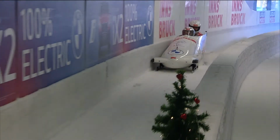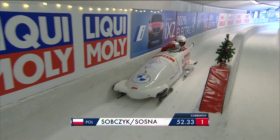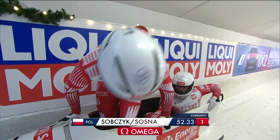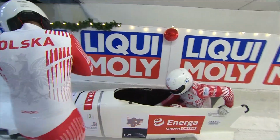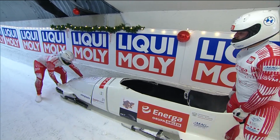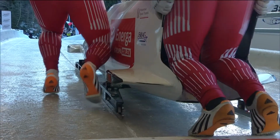Little love tap to the brakeman there just to make sure he's awake, and he got on the brakes nice and quick. He saw his head pop up, so he knew exactly where he was. It's a professional brakeman. Look at that, bringing that to a stop. Like I said, I was on the rubber this week, so he's putting me to shame there. Well, it doesn't hurt if the driver yells as well, because the driver sees exactly where he is.